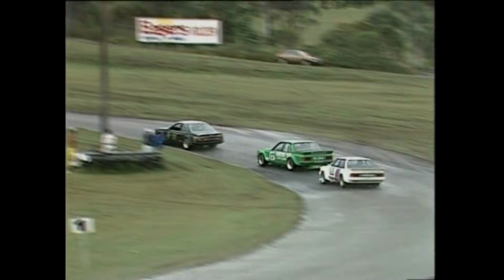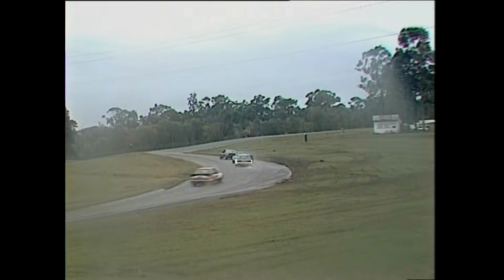He's very quick through this back part of the circuit under the Dunlop Bridge. And now the little Nissan Turbo of George Fury climbing all over the back of Dick Johnson. Johnson's having a little trouble getting his power down up the steep part of the circuit. And Fury is very close here coming onto the main straight. He'll try and set himself up for a braking pass at the end of the main straight as they enter the Porsche carousel.